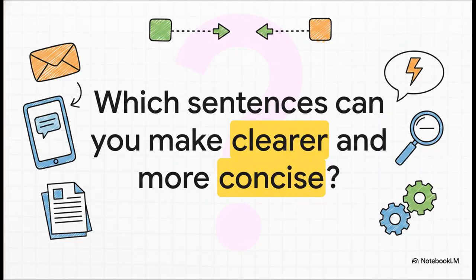And that brings us to our final thought, and this one is a question for you. Think about your own writing for a second. Your emails, reports, even text messages. Which of your own sentences can you now make both clearer and more concise? Go give it a try.